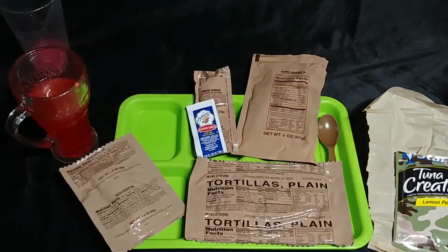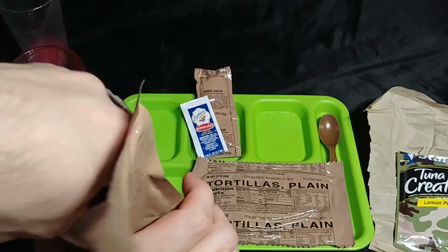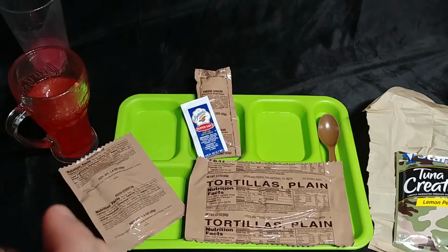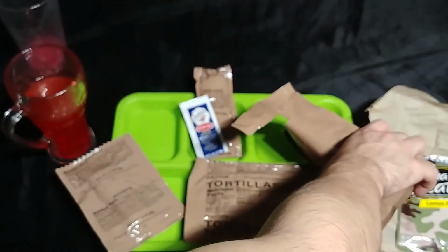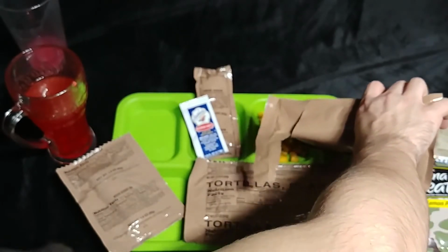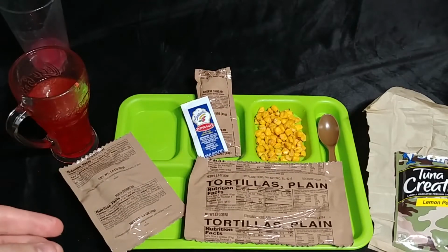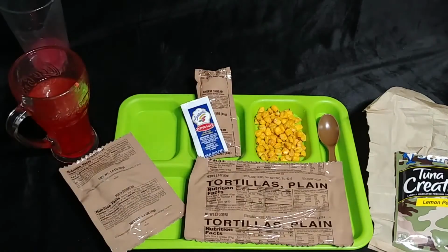Alright, so let's crack open those corn nuggets. Just look like fried corn. Ooh, very salty. Tastes like Fritos. Very salty, very thirst-provoking. That's what I imagine the fruit punch is for. But if you don't have a source of water, I'd say avoid the corn nuggets.